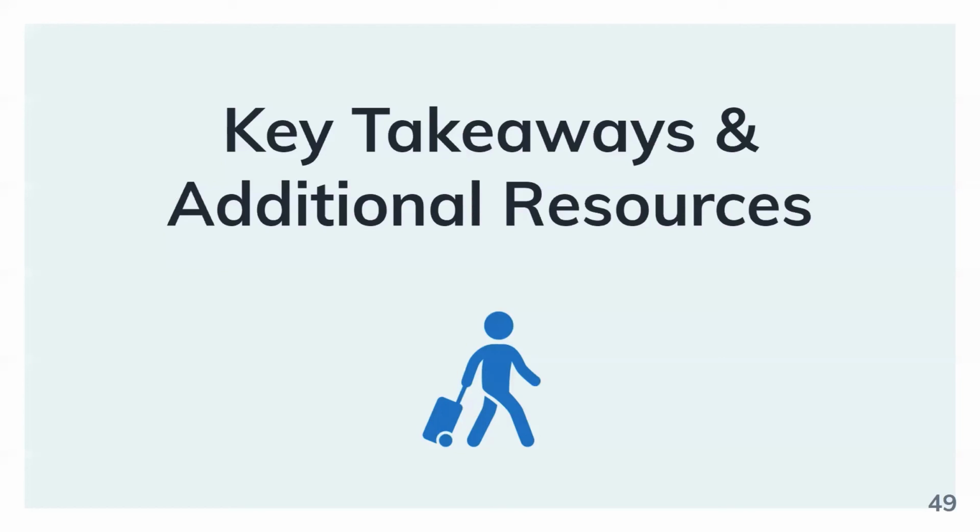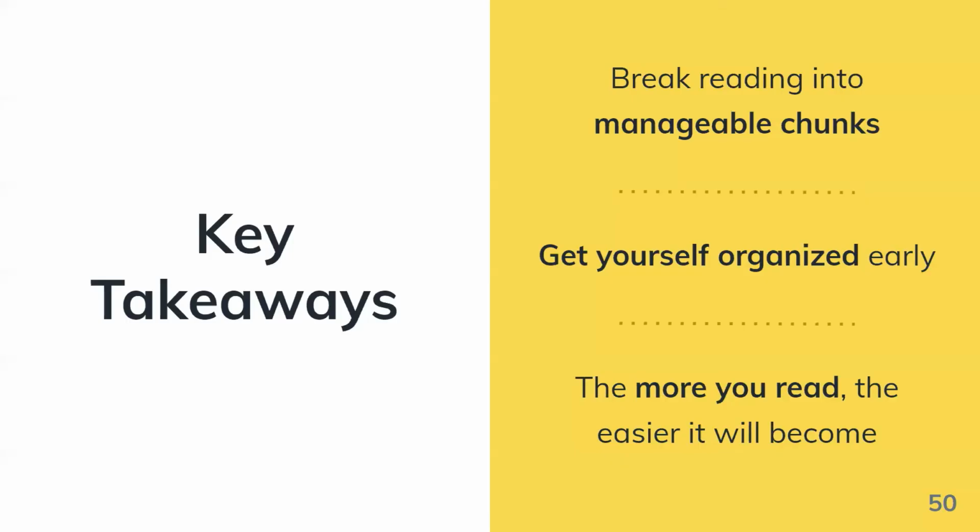Okay, I'm going to go to our key takeaways. Some of the most important things I hope you get out of this is to break your reading into manageable chunks. It's not just sitting down and saying, I'm going to read these articles from introduction to conclusion, and I'm going to read 10 of them right now. Be strategic about how you read them.